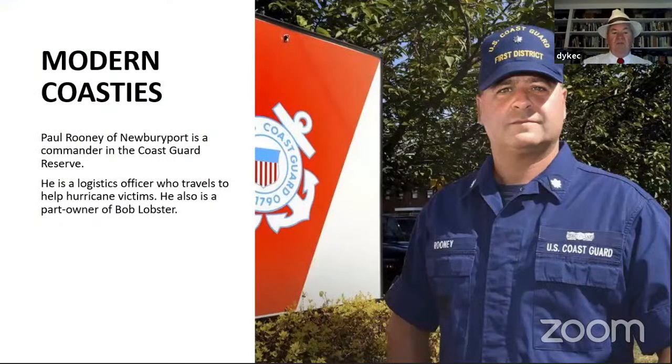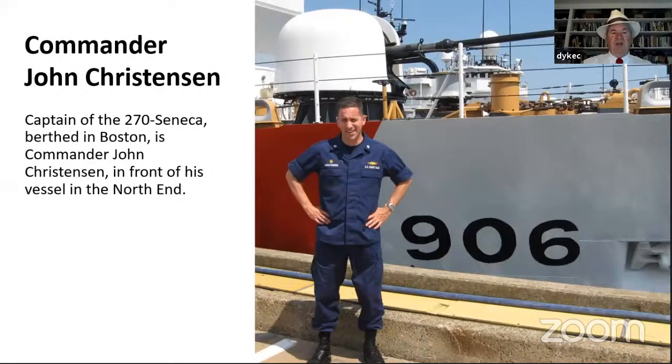Paul Rooney is of Newburyport. He is a logistics officer in the Coast Guard. He is also part owner of Bob Lobster on the way down to Plum Island. Commander John Christensen was captain of the 270-foot Seneca, berthed in Boston, and he started his career in the Navy and left after 3 years and joined the Coast Guard.